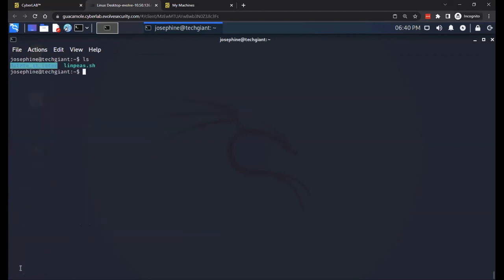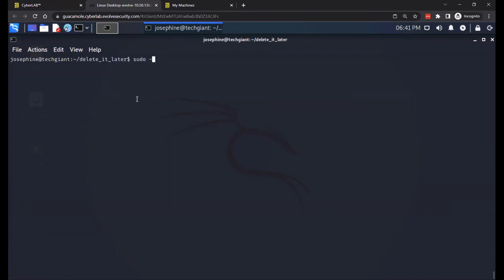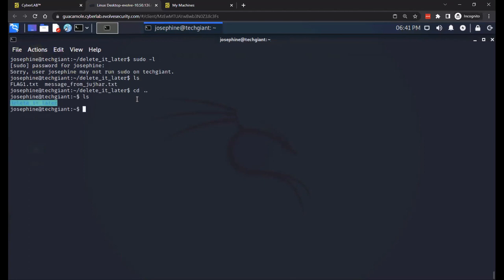So looking around and orienting myself, you can see that I already put linpeas on this host machine. We'll go ahead and do that again so we can all benefit from it. This delete-it-later folder, if I go ahead and change in there, we can see that that is actually the offending folder that has the information on it. So this was the easy exposed share. Security admins need to go ahead and get that out of here. So the question is, what do I do as a low privileged user? There's not much I can do. Let's see, sudo -l, let's try door plus open. I may not run sudo on techgiant. So I'm pretty limited. The most I can do is look around, see what's on my system.